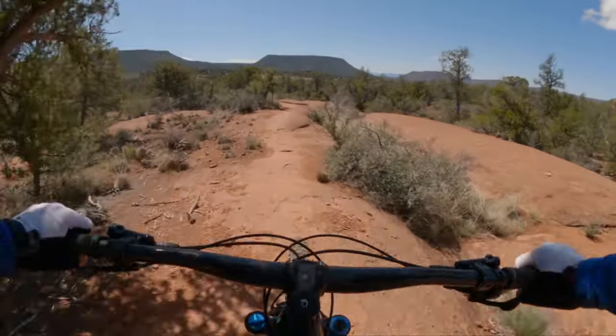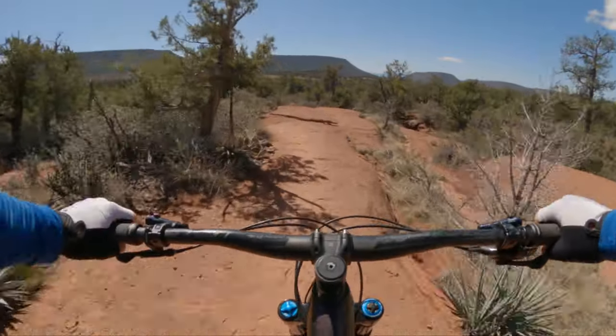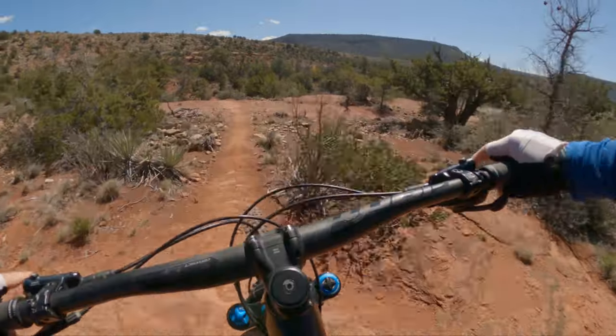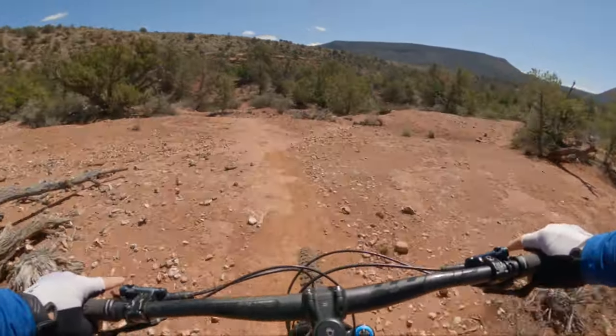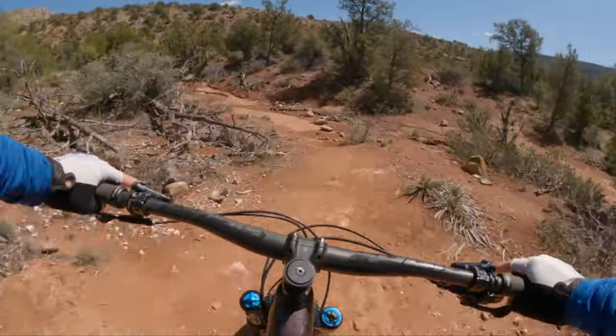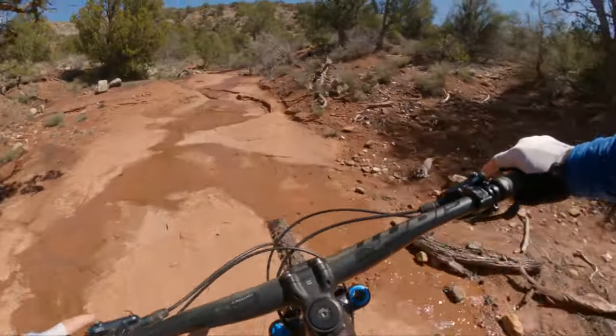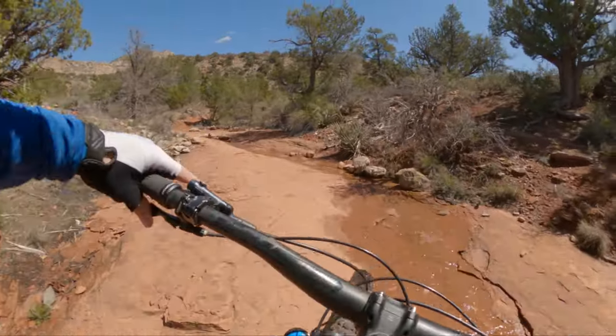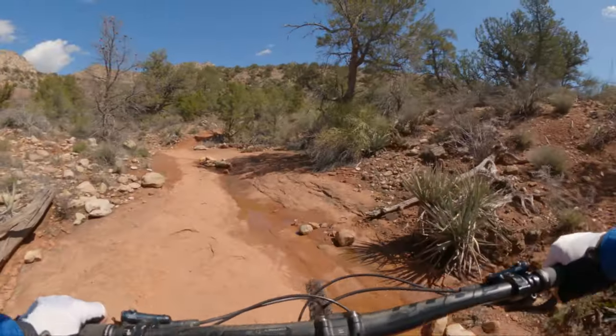Quite a fun playground back here. All this slick rock. And who doesn't like a ride back up a wash?